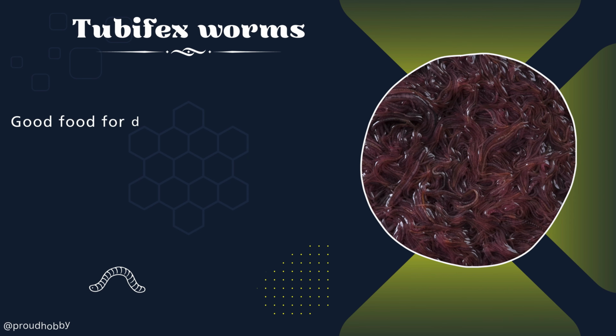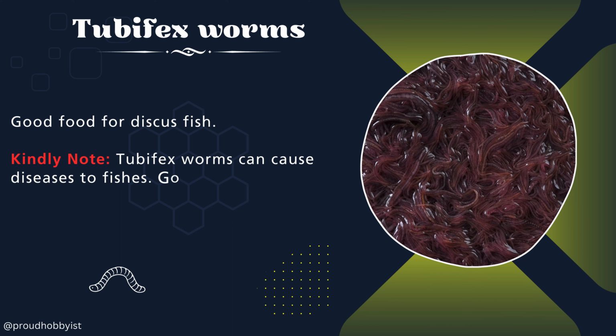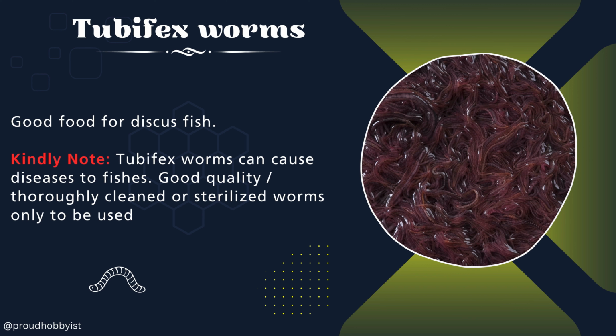Tubifex worms. Good food for discus fish. Kindly note, tubifex worms can cause diseases to fishes. Only good quality, thoroughly cleaned or sterilized worms should be used.